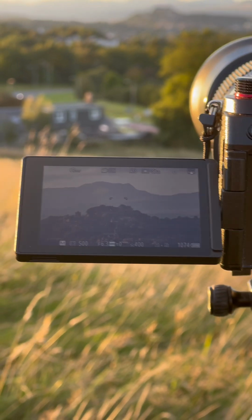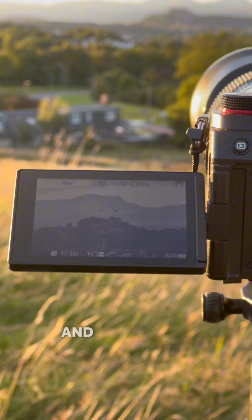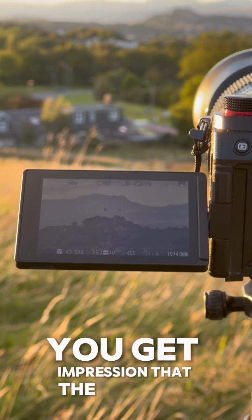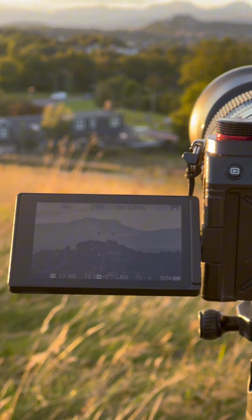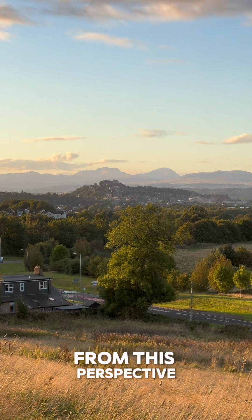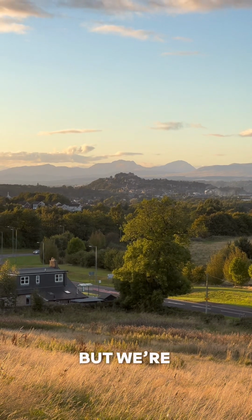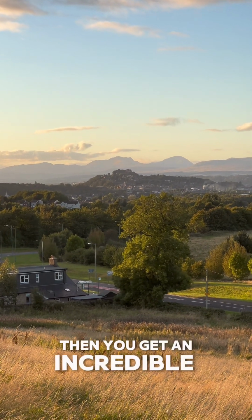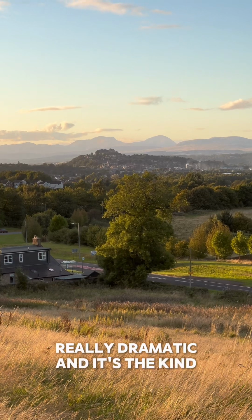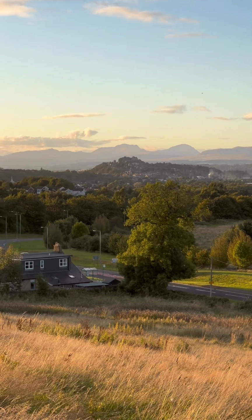Really dramatic. And if you're used to visiting Stirling Castle, actually going to the castle itself and gazing out over the incredible landscape from there, you'll get the impression that the hills are a significant distance away, which they are. And then when you see it from this perspective, where we are quite a distance away from the castle, but we're zooming in, then you get an incredible effect with the mountains in the backdrop. Really dramatic. And it's the kind of view that people will claim is photoshopped. And it absolutely isn't.